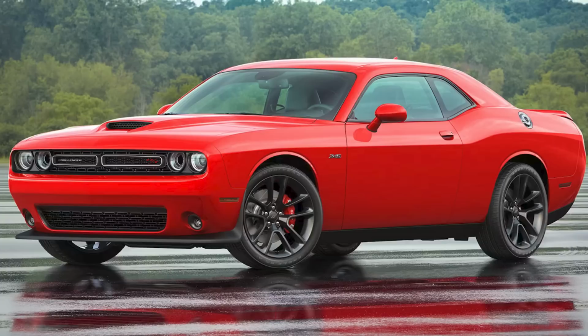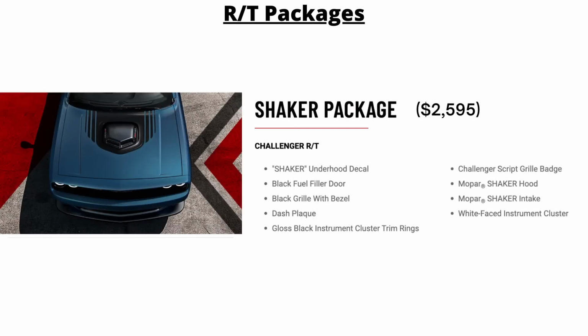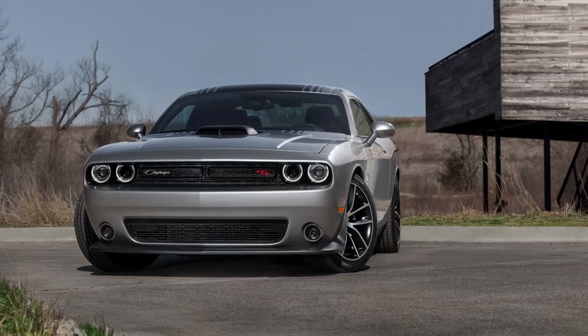There are tons of packages here, 9 different ones in total. The ones we haven't seen yet would include the Performance Plus package, which adds 20 by 9.5 inch wheels, and 275/40 ZR20 Pirelli P Zero summer tires for $1,595. The Shaker package costs $2,595, and that will add the Shaker hood and intake, and some other awesome features inside and out.